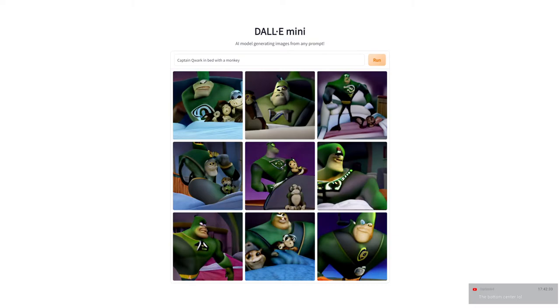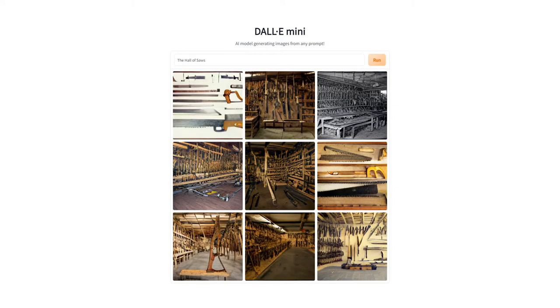Darien likes the bottom center. I can't tell what the bottom center is supposed to be. It's just the gist of it. You really have to use your imagination for a lot of these things. Oh, yeah. What the fuck? I thought that somebody had a ball gag in the top right one. Maybe. I mean, we don't know what goes on in there. Yeah, next one. Apparently, this is what the Hall of Saws looks like.